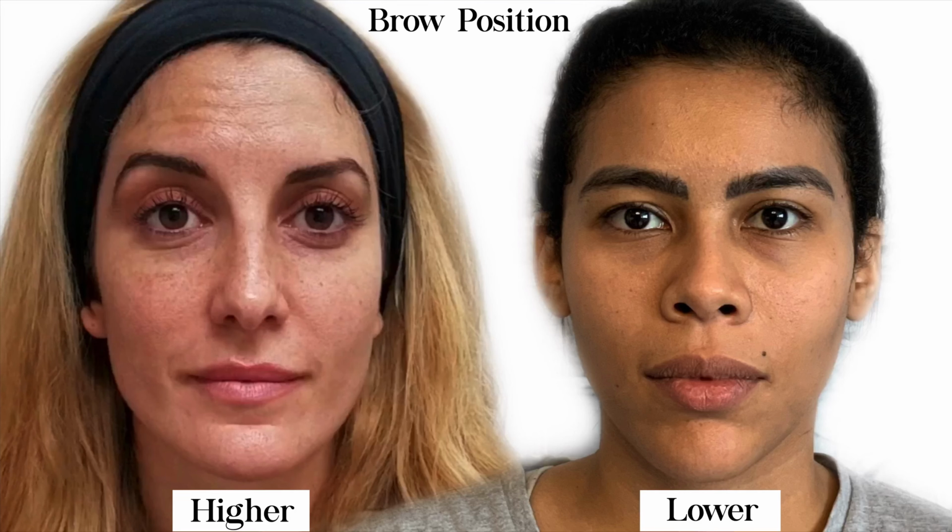As you can see, when she makes the angry face, her brows drop down lower and her eyelids become more hooded. I'm going to bring back that first model just to show you how the difference in brow position affects how much hooding you have to the lids. As you can see, the first model has a higher brow position, and when she engages the muscles to bring her brows down, there isn't as much hooding to the eyelids as the model on the right.